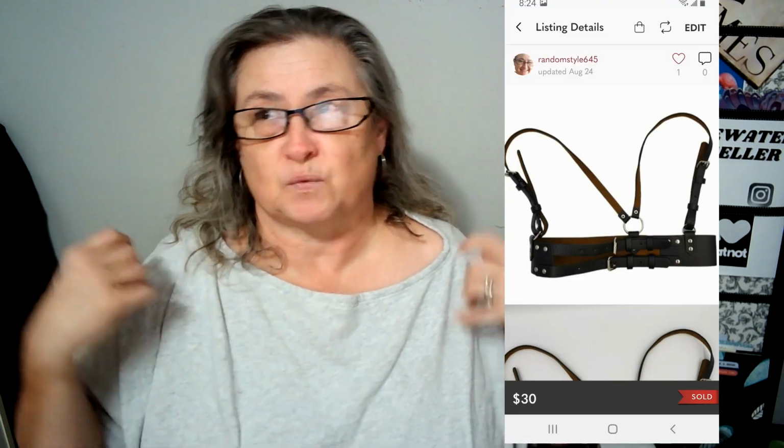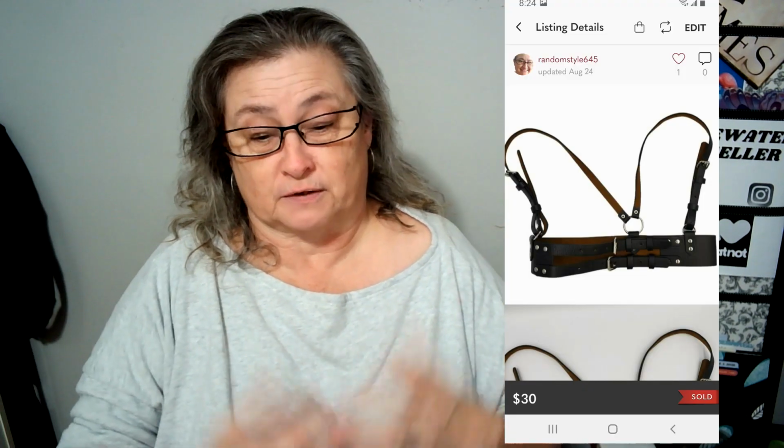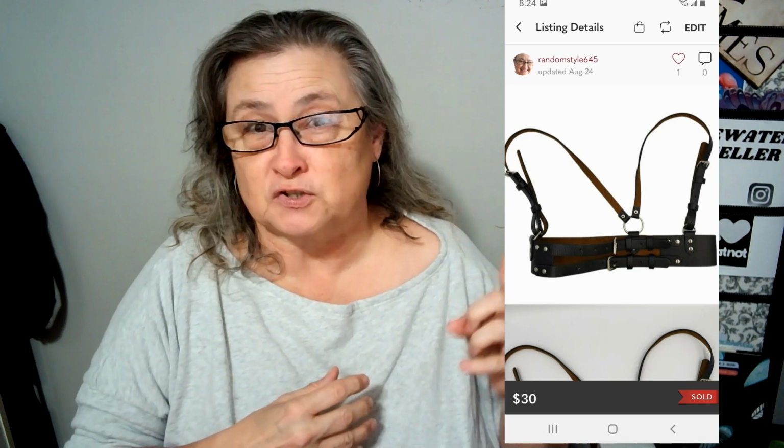The next thing that sold is this belt. It was one of those over-the-shoulder type belts that are sort of on trend. This one sold really fast, and it sold for $30 US, which I was really happy at. Because if we took each individual item and their weight, this weighed very little, so it didn't cost me very much.